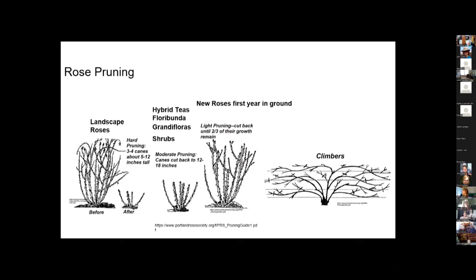Those old canes are darker, they have a heavier bark on them. On newer growth, that's on floribundas, hybrid teas, grandiflores, and shrubs, you're going to take out that old cane. It's going to send up new shoots, because you've taken out that old cane.